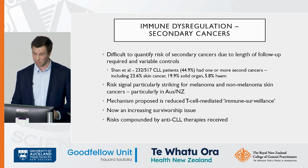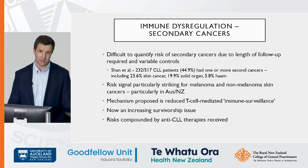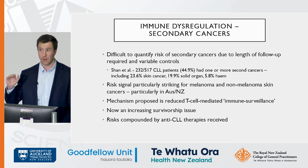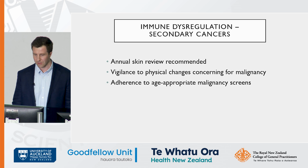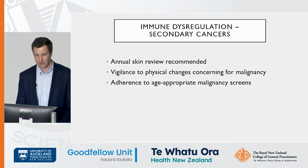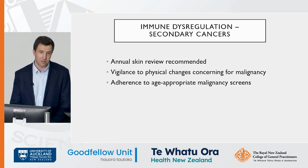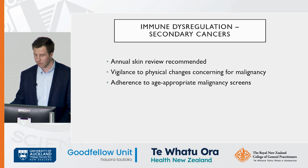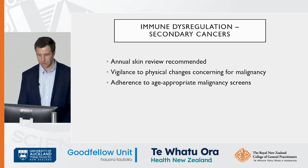We recognise that this is just because of having CLL, but for patients that have had chemotherapy, the rates of secondary malignancies go up even higher. So there are a couple of things that we recommend generally, which is that patients with CLL should undergo an annual skin check where possible. I haven't been making any specific recommendations about how that's done, whether it's in primary care, via private providers or self-funded skin clinics, but just having an annual skin check is really important.